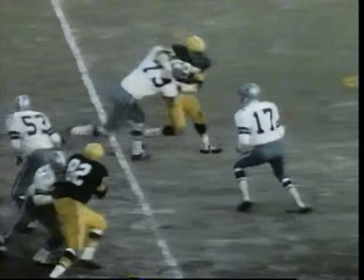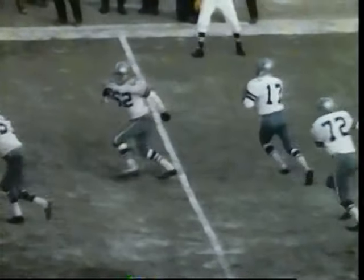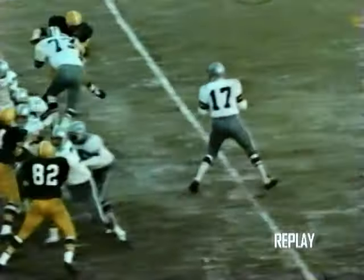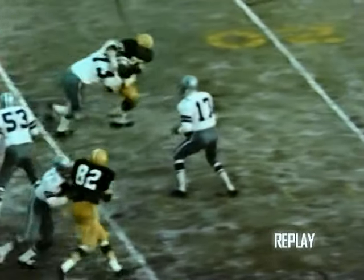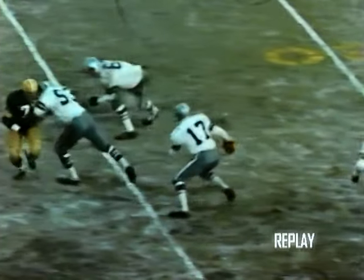They go into a double wing to the left side. Meredith takes the ball, goes back to throw. He's forced out of the pocket to the right, gets the pass away on the run. It is complete at the 41-yard line, very close to that 1st down. It was complete to Frank Clark, and it is good enough. It looks from here for the 1st down. They'll call for the chains in from this side.